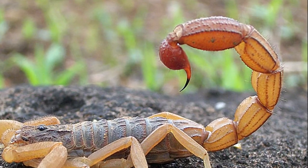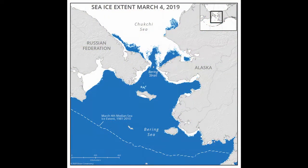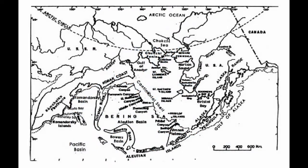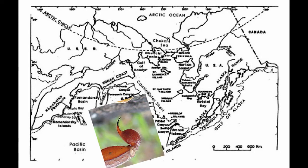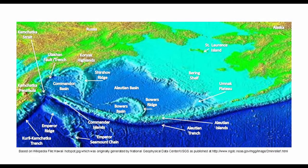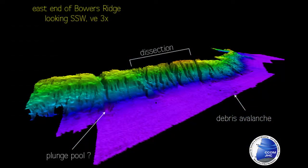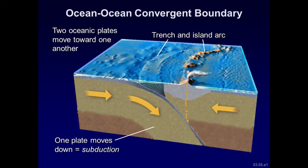First of all, I don't think a scorpion stinger is called its scorp, but anyways. Like most people, I'm not super up on the morphology of the bottom of the Bering Sea, so I had to do a bit of digging. I found this excellent image here, which started me finding the answers. The scorpion's scorp, as he calls it, is actually what's known as Bower's Ridge. It is a shock here. Undersea mountain chain. They're very, very common, especially the Bering Sea, because the Bering Sea is the northern half of an oceanic-to-oceanic convergent zone where two ocean plates are running into each other. That's why the Aleutian Islands have the shape they do, and why they by and large are volcanic.